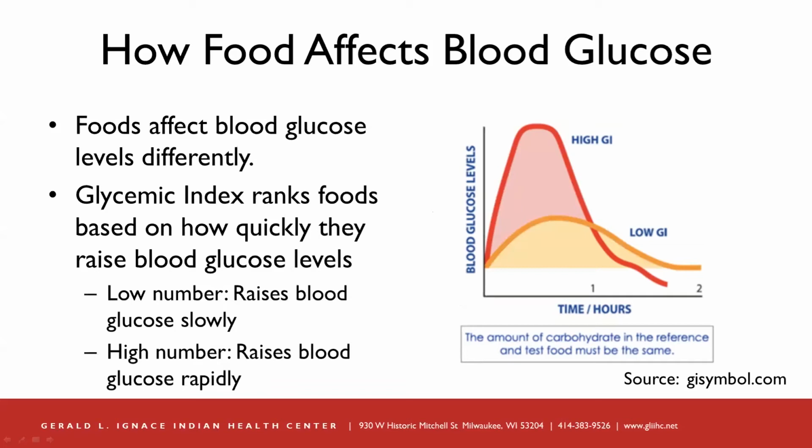And so the glycemic index ranks foods based on how quickly they raise blood sugar levels. A lower number on the glycemic index means the slower it'll raise your blood sugar. The higher the number, the faster. You can see on this graph, something with a low GI is going to raise it a little bit, but not too much. As opposed to something with a high GI, things like soda or white wheat bread, it's going to produce this massive spike and then eventually come down.